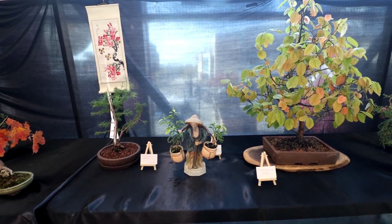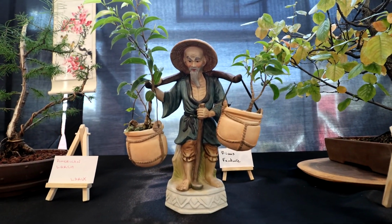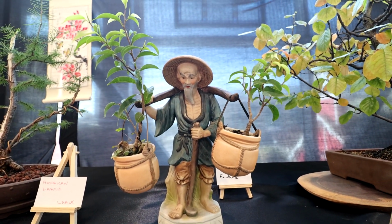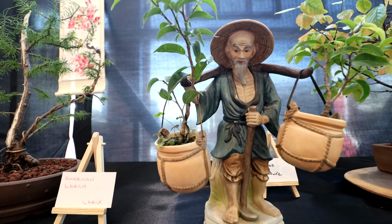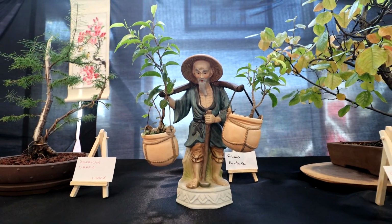And here are some small ficus. A very interesting display here. The person carrying the pots. I like that. That's really cool. Very unique.